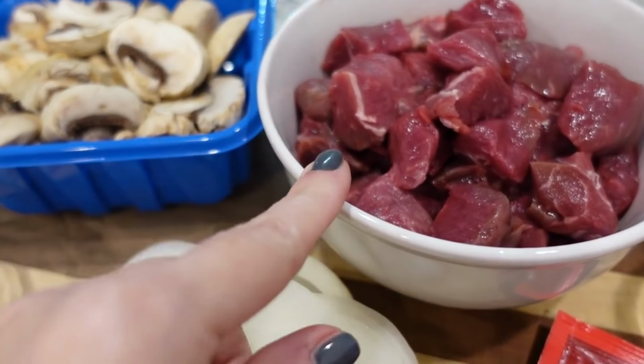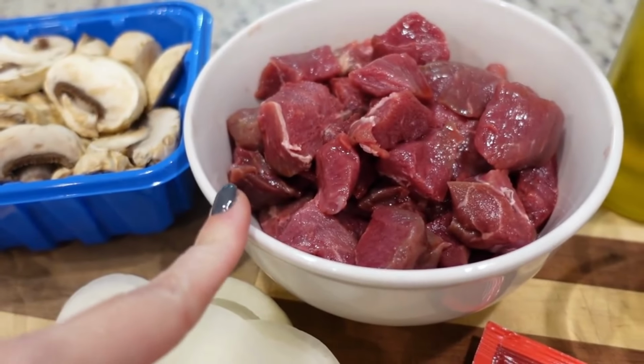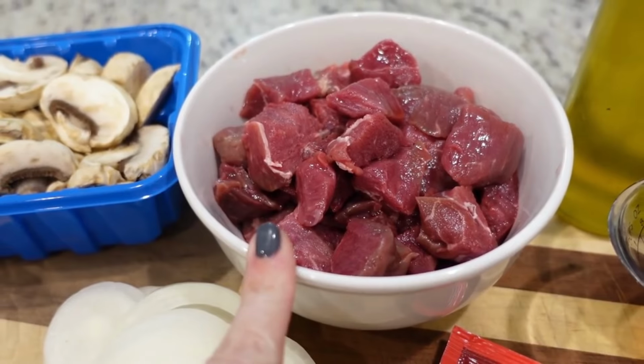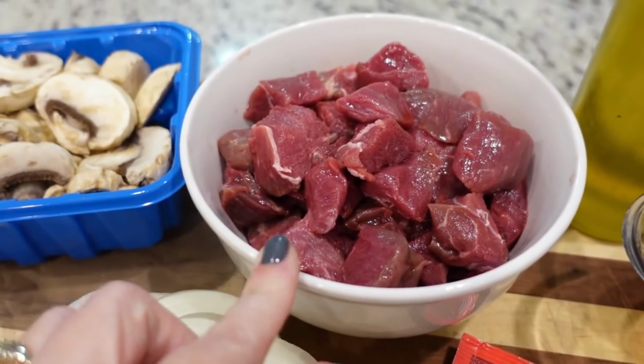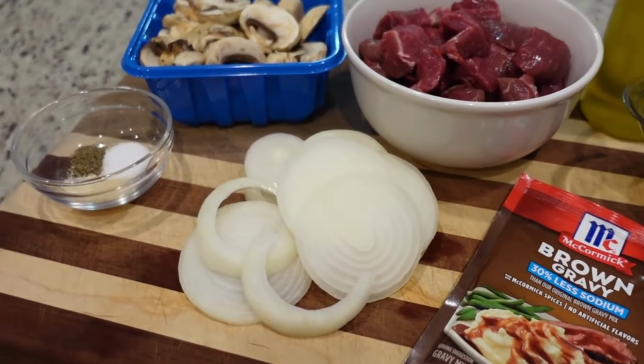The recipe calls for 2 pounds of stew meat. I thought I had 2 pounds. I had 2 pounds from Butcher Box, but I forgot I already used 1 pound. So we're just gonna go with 1 pound tonight. And I did cut them up into smaller pieces just because the recipe said they will get a lot more tender if you do that. And yeah, that's everything.